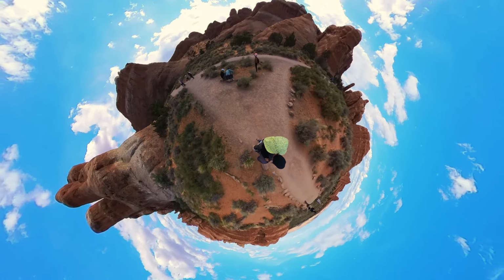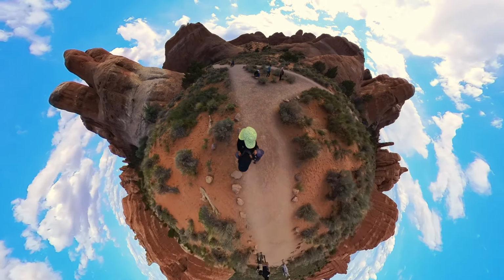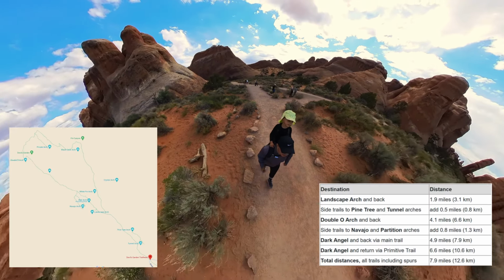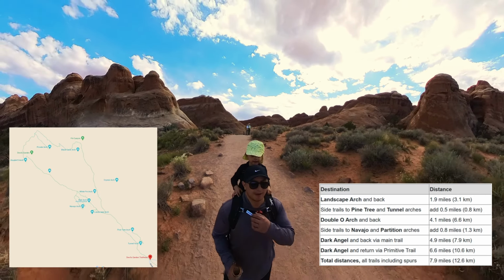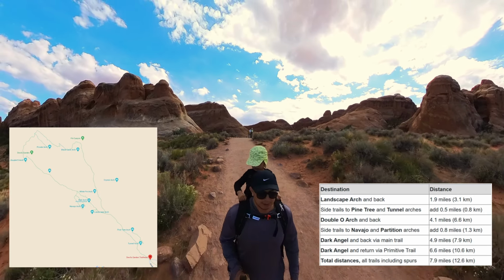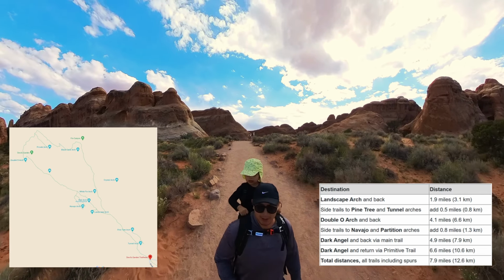Our original plan was to be here at sunrise and hike to Double O Arch, stopping at every arch leading up to it, which would be about a 5.5 miles round trip, and depending on our pace, would take 3 to 4 hours.